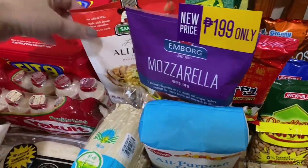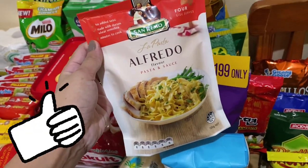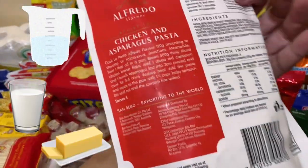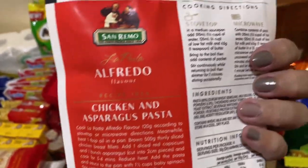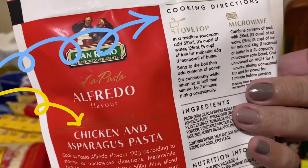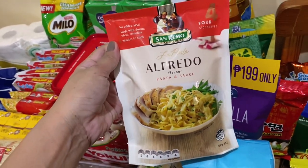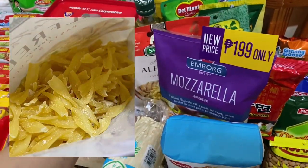My great find for this haul is this Alfredo flavored pasta with sauce for only $77.50. You just need to add water, milk, and butter. This is also available in carbonara. And we have here some recipes and directions on how to cook this, cooking directions. According to the packaging, this is good for 4 side servings, but if siya lang yung kakainin mo, good for 2 lang siya. So I'll insert a picture here on how it looks like.